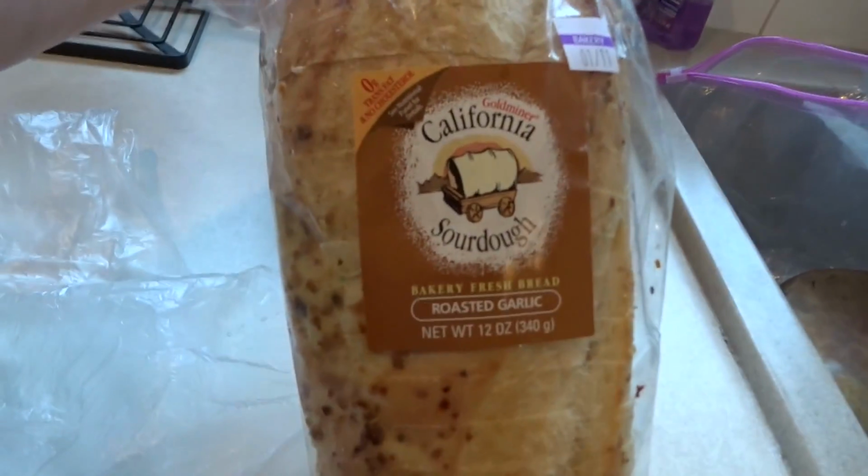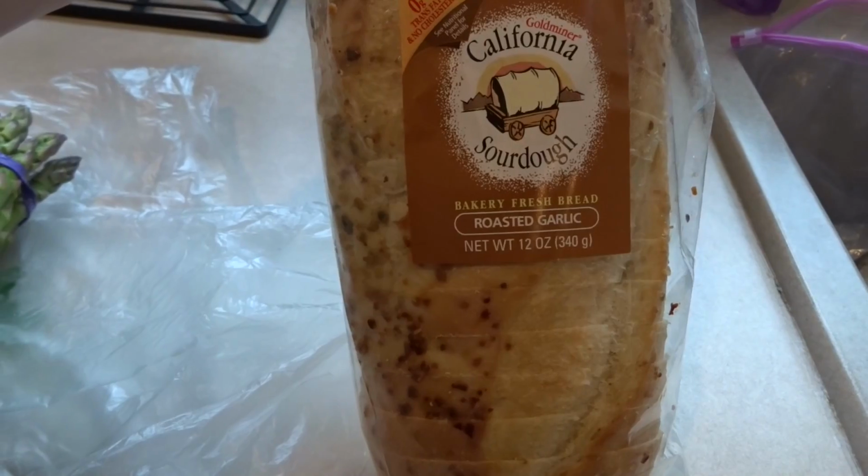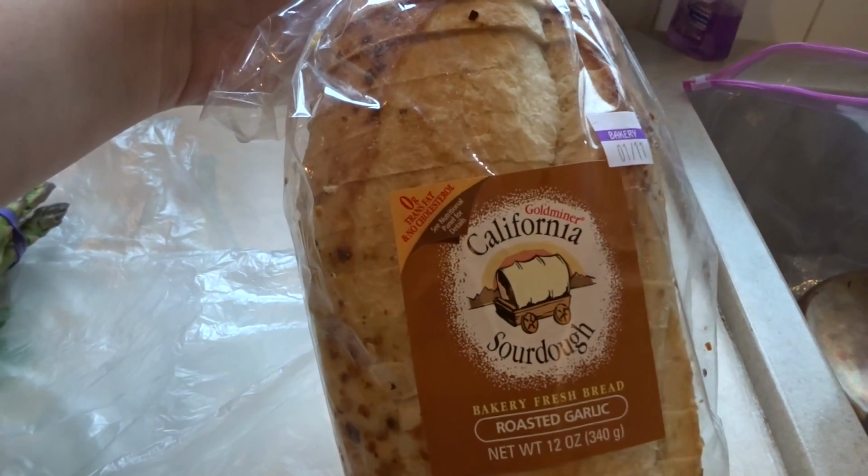Let's see. Oh yeah, here's the bread I got. It's a California sourdough with roasted garlic. Guys! And to boot, it is already pre-sliced, so I don't have to do it. So I'm going to slap some butter on this. I'm going to put it in tin foil, and we're going to put it in the oven probably for about 10 or 20 minutes, just on super low while the asparagus is roasting. That's going to be amazing.